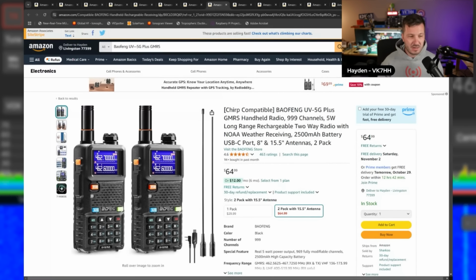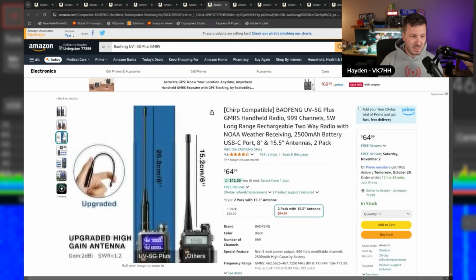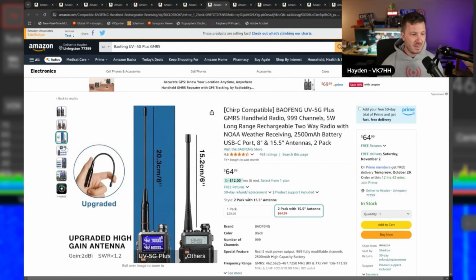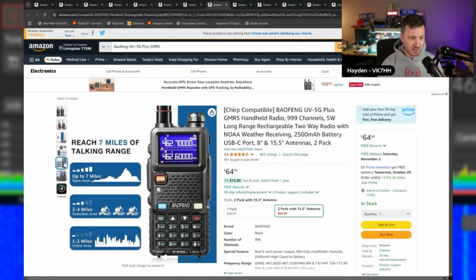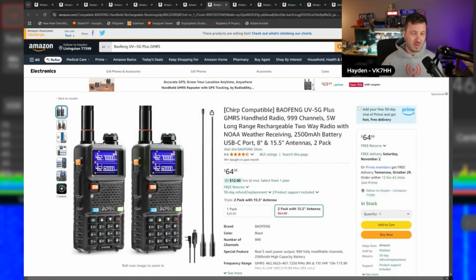The 2-pack here is $65, with a 4.6 star rating on Amazon. So if you want to get yourself a pair of GMRS radios, then these are the ones that you want to look at. They've got wireless frequency copy, so if you end up programming one, you can easily transfer that from one to the other on the fly. So 5 watts, a great little GMRS unit. I did a review again on this.